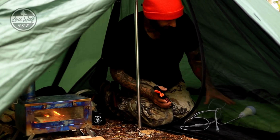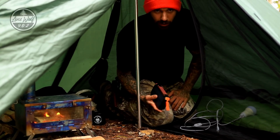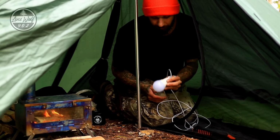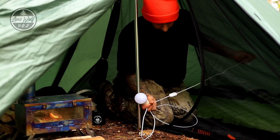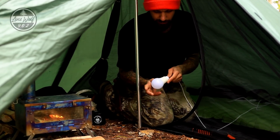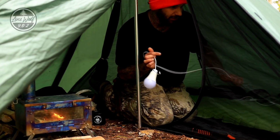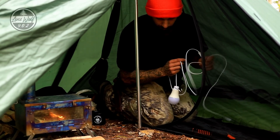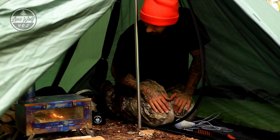Alright guys, I got my sleeping pad inflated and inside of the mesh inner portion. I've got my battery bank here and I brought my light bulb. You guys have seen this so many times, and this thing goes with me everywhere now. I love it. I'm going to be hanging this up top in the mesh inner, and that'll be my light for this evening. Then I'm going to run the cable down through the mesh inner just off to the side so it's not in my way.